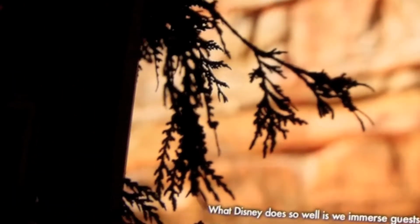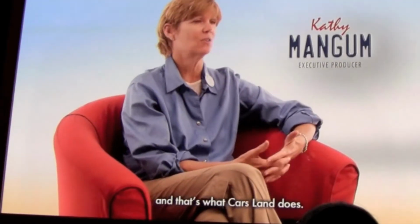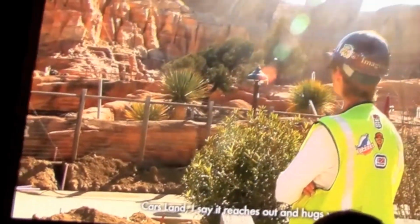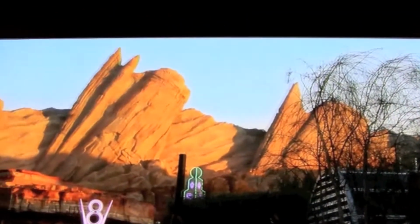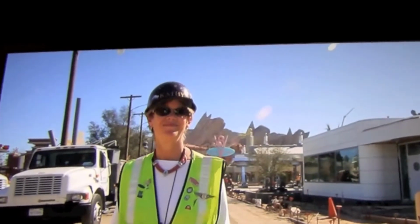What Disney does so well is we immerse guests in experiences, and that's what Cars Land does. Cars Land, I think it reaches out and hugs you. As you walk down the street and you walk toward the mountain, the real world goes away. You are surrounded by Radiator Springs, and you're in the middle of a movie.